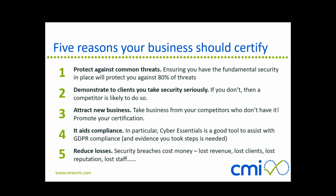Now it's not just about GDPR. Any other regulations you might have, PCI, and some of the other international standards or requirements that may be out there, it can help with just by putting those standards in place. And of course, reduce losses.